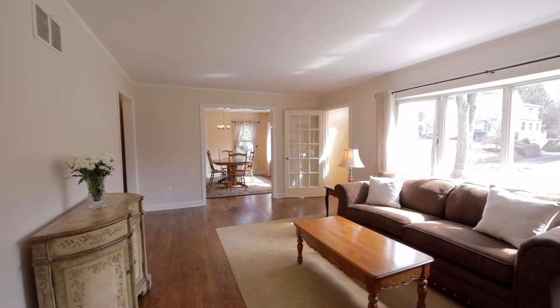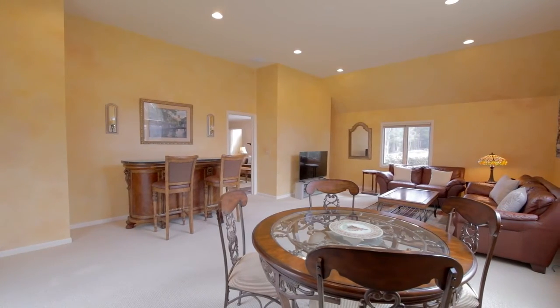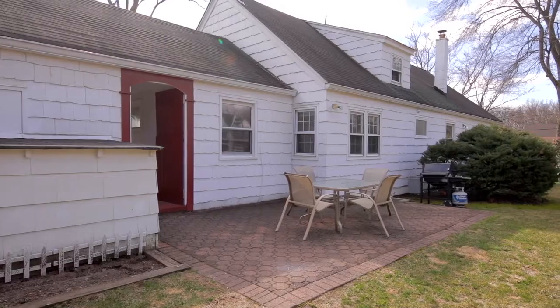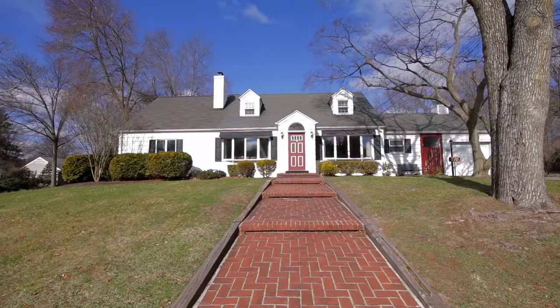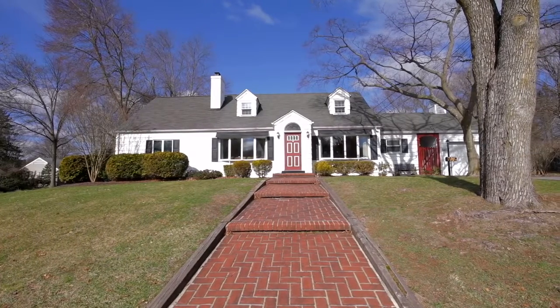This 4-bedroom, 2 full-bath home is spacious and enjoys a prime location just blocks from parks, restaurants, New York City commuter transportation, and schools.